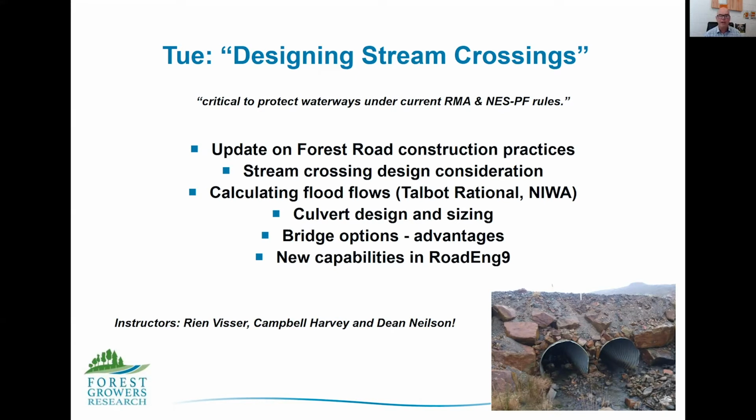We'll finish off by looking at some of those new capabilities in RoadEng, the latest software that's out there, and it includes being able to design landings, designing spur roads, as well as a new module available in RoadEng 9, which is cable logging planning. So you can actually do your cable yarding analysis within RoadEng now. Campbell Harvey is going to help instruct that, as well as Dean Nielsen from Hancock, a true expert on designing stream crossings.